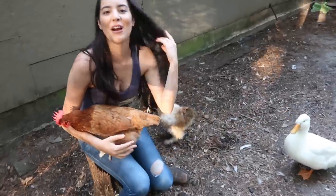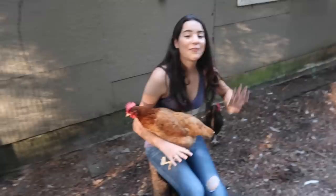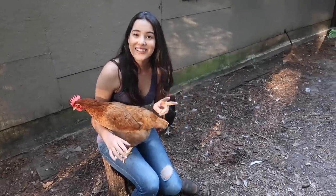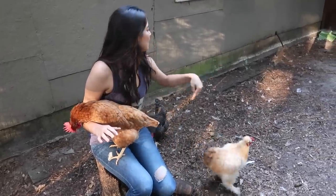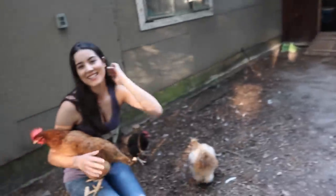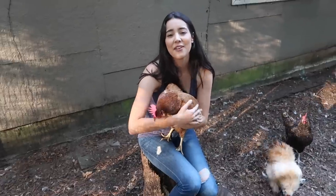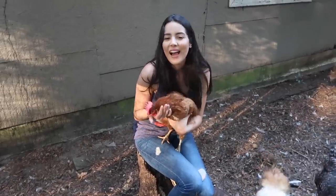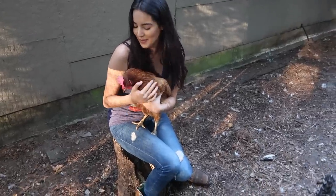So really quick before I feed them, I actually wanted to show you guys who's who. I don't know if you guys know this. I have four hens, a rooster, and a duck. So in total, we have five chickens and a duck. Am I counting that? 1, 2, 3, 4, 5. Yes, okay. Five chickens and a duck. This is Mel. She is like my, I was gonna say favorite, but we don't have favorites here, but I have a special bond with her, okay? She's a survivor. I'll tell you guys her story later. But yeah, this is Mel.